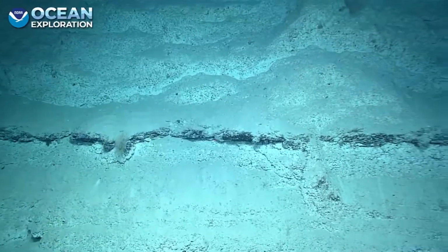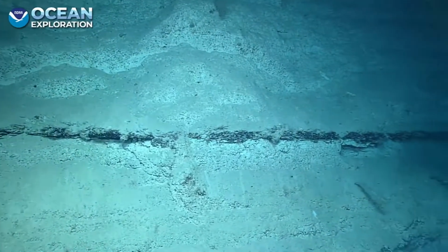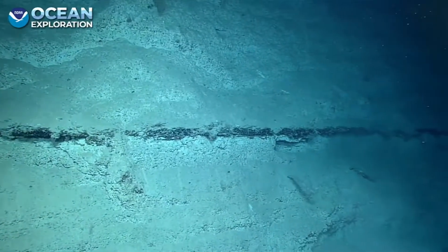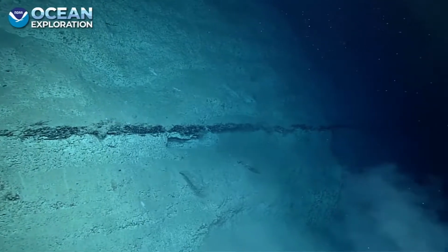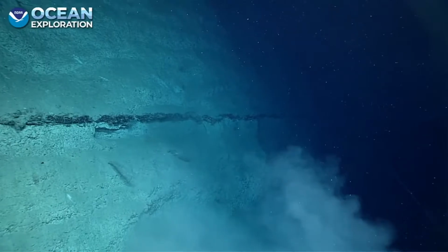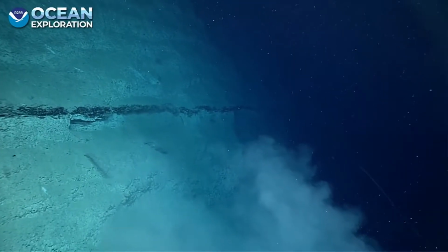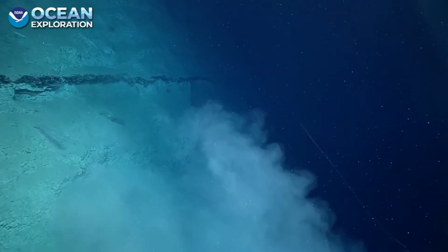So it looks like the ledge where we're seeing things is darker in color than what's around it. So I wonder if it's either a different mineral or it's been manganese encrusted, which is making it a little bit more stable. That's why there's some fauna growing out there. Says without knowing any geology. What is that? That certainly makes sense.